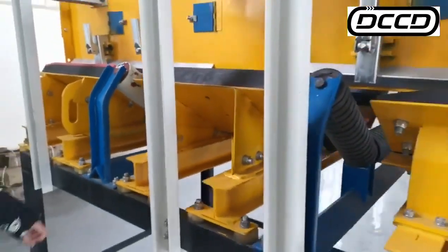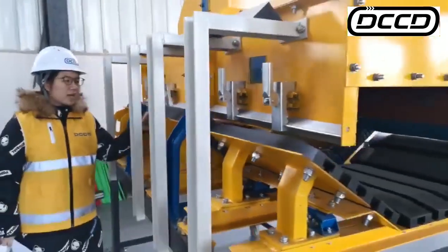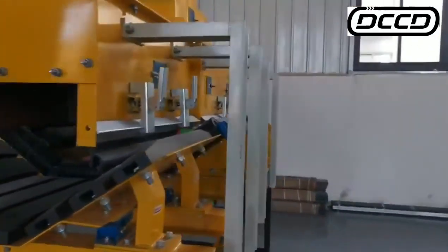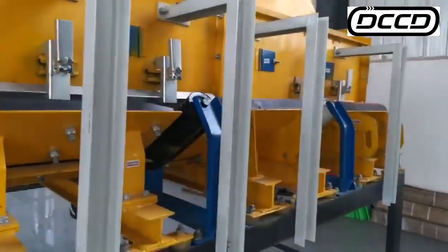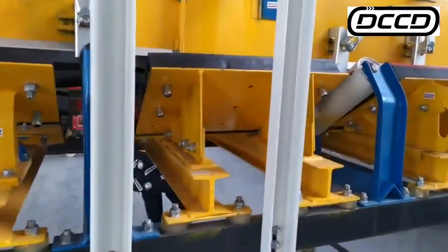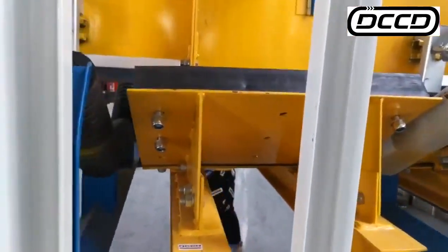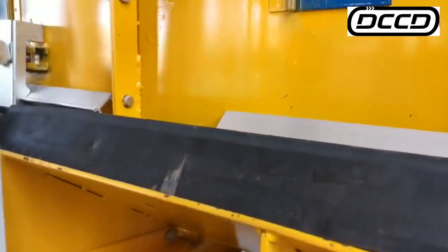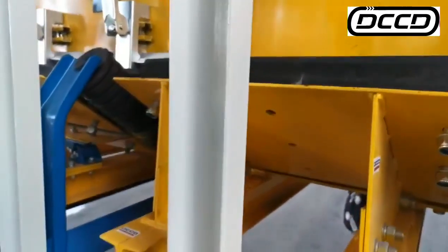Both sides of this impact bed can be adjusted into a 20 to 45 degree slope. When the conveyor belt is in a slope state, it can effectively avoid the overflow of bulk materials and reduce the waste of bulk materials.